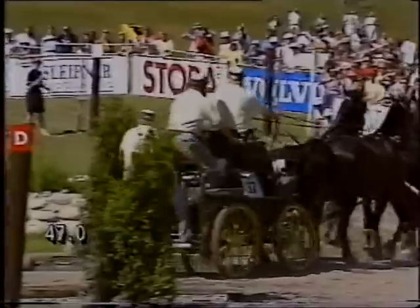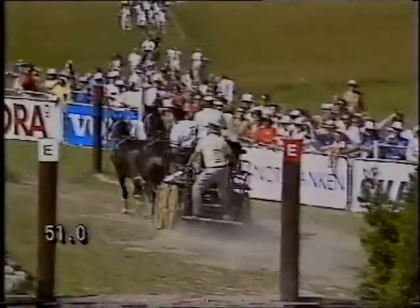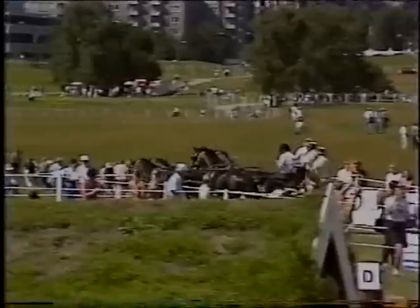He's in and out of the squares. Straight through and no hanging about at all, and that's another excellent time. 52.1, George Bowman and his Cumberland Cobs going on to the final hazard.